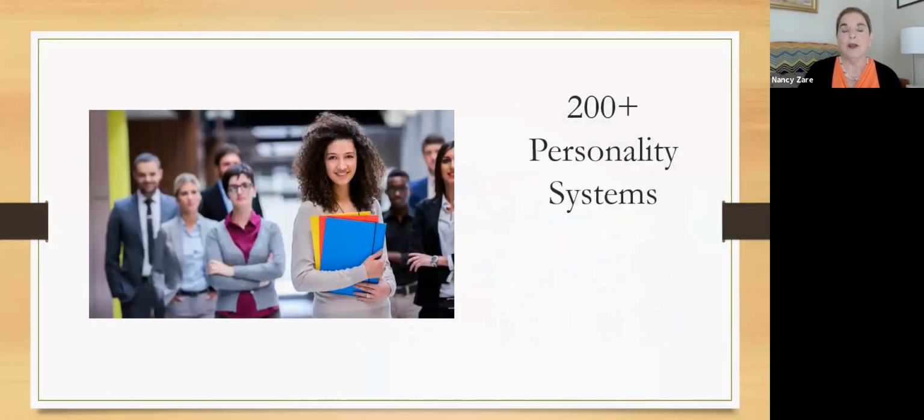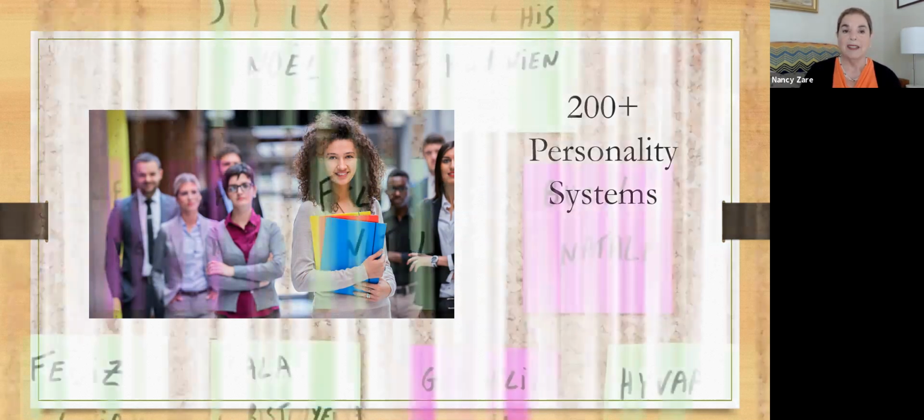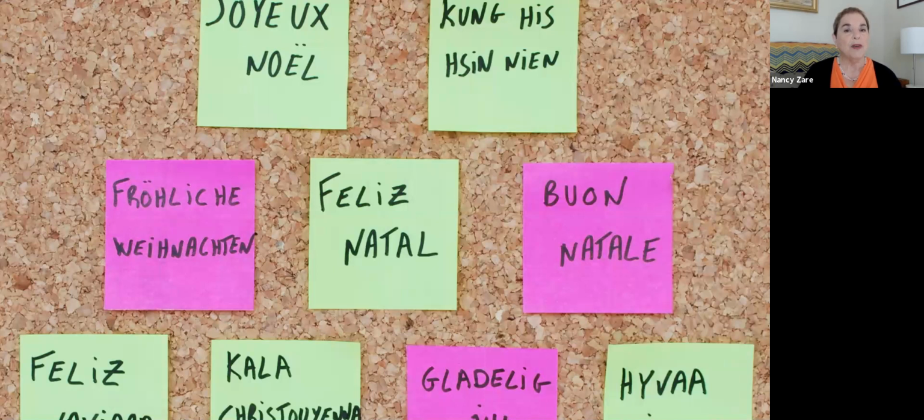Now, you may be familiar with the fact that there are over 200 personality systems, things like DISC, Myers-Briggs, colors, animals, objects. Yes, 200 different personality styles. It's like speaking different languages. When you shift to the language of your prospect, they relax, trust builds, sales resistance falls away, and this opens the door to closing more business.